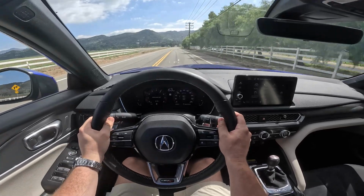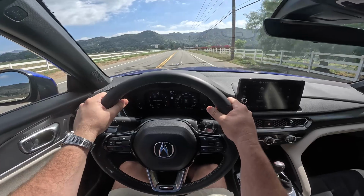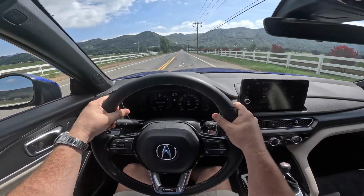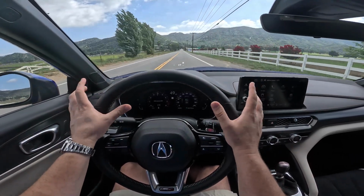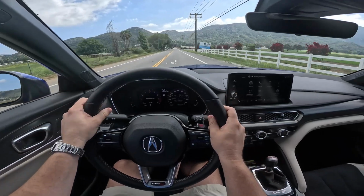All right, now we are in the new Integra Type S, and it's a pretty different experience in here. It's a lot more comfortable. You're a lot more isolated from the road. The acceleration is a lot more extreme, but it's still a whole bunch of fun.